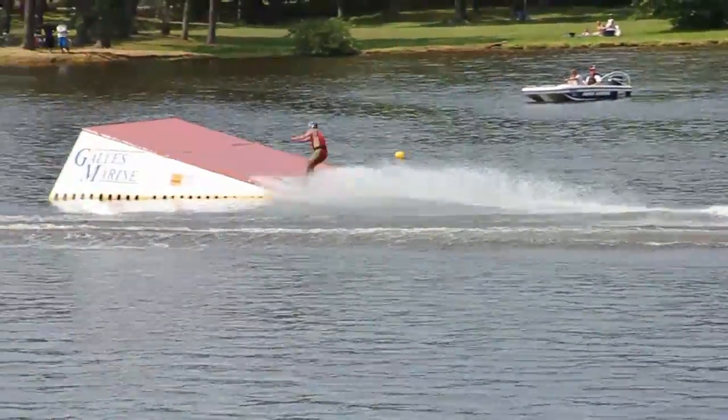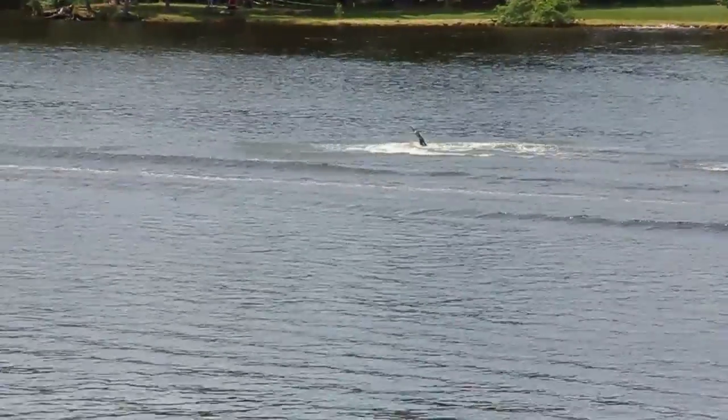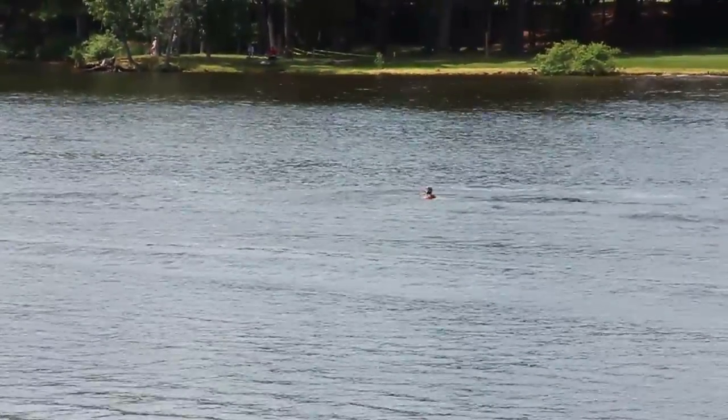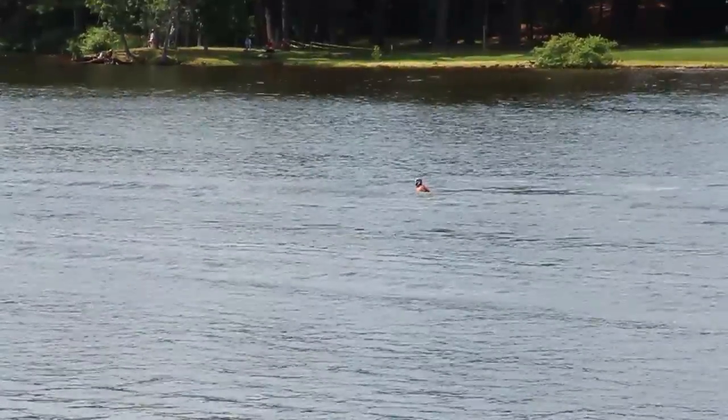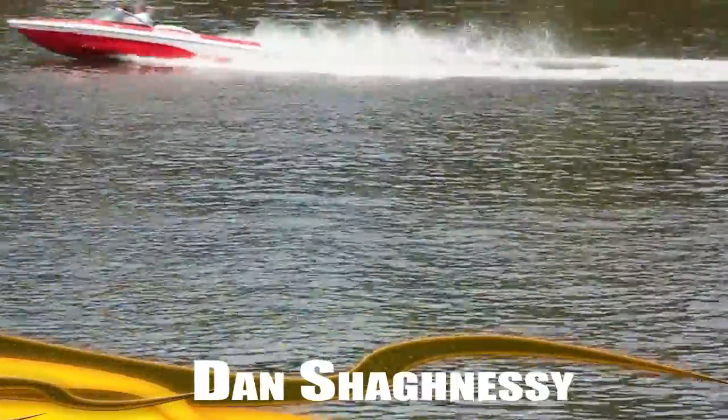Texas style. There we go. Oh my God. Oh no. Looks real similar to Dan's fall during team jump competition. Said he felt great off the top of the ramp, just got over his skis a little bit too much. Cutting out hard to the right-hand side.